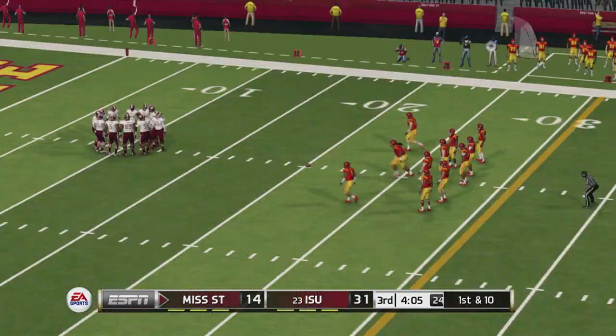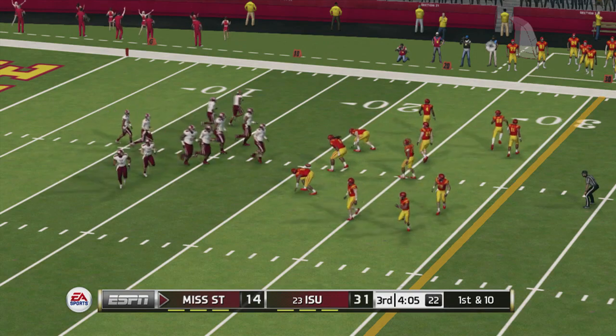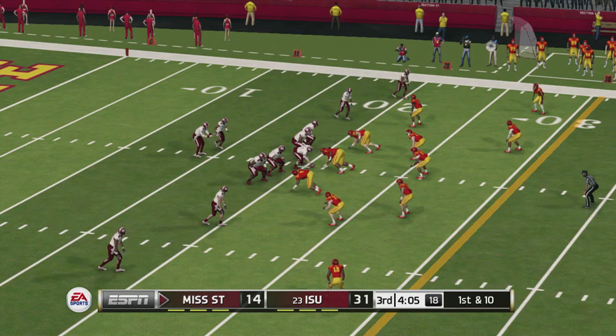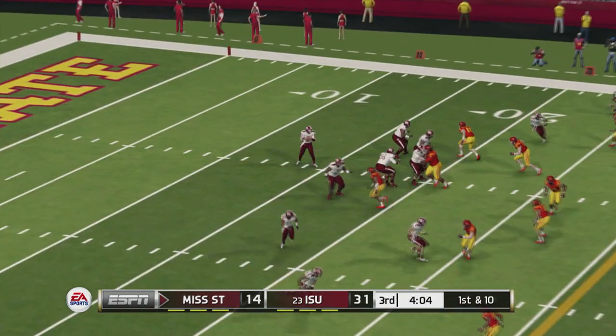Their last drive resulted in a punt, so let's see if they can put together something a little more promising here. Down 2 possessions. This offense has to step up and capitalize on this possession.